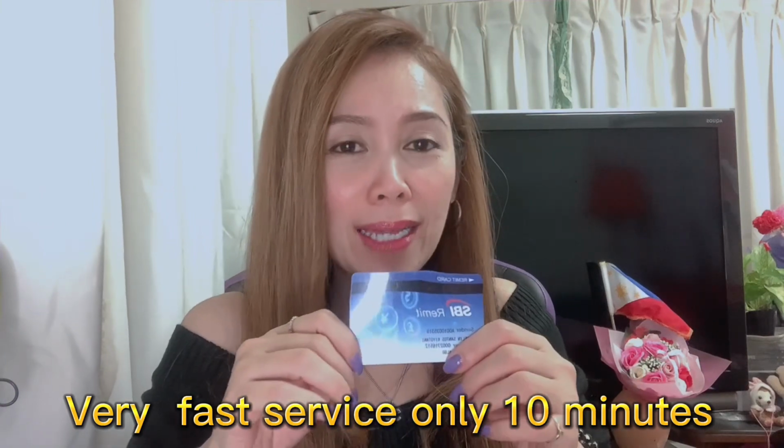Guys, I'm here at home na. Nandito na ako sa bahay. And this is my SBI card. So if you want to use SBI card, just please check the description.